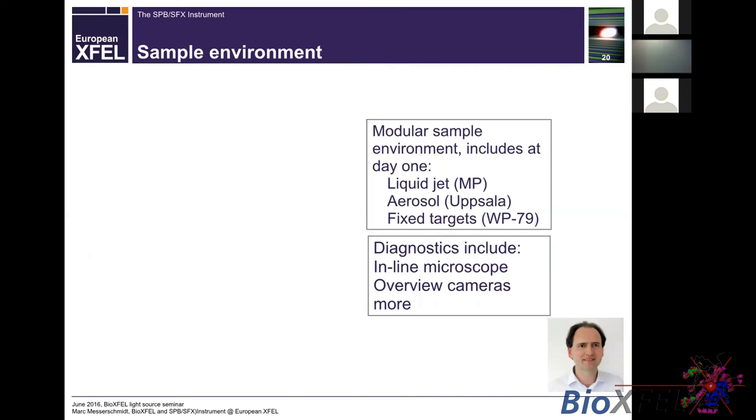This is our sample environment group. They provided everything around. The jets actually come from the experts surrounding us, the liquid jet from the Max Planck, from the Schlichting group, but of course it can also take all kinds of other jets. Henry already has purchased the unit from Uwe, so an LCP jet is certainly there. It'll be integrated, even though it doesn't need much integration work, so it basically fits in there. With Uppsala being on board, we hope to get access to the latest and greatest aerosol jet. Fixed targets we do in-house, within Jochen's group.